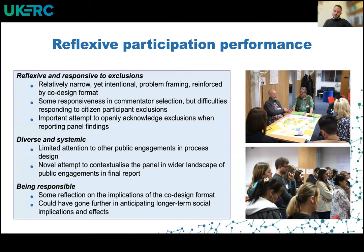A key set of exclusions occurred through how the process was tightly framed in technical and policy-oriented terms. The orchestrators did this deliberately to produce usable evidence for policymakers. This instrumental framing was reinforced by the co-design framing, where citizen participants were basically asked not to deviate from the core focus and often found themselves looking for their proposals to be validated in a sense by the climate change committee team and by the climate citizens team as well.